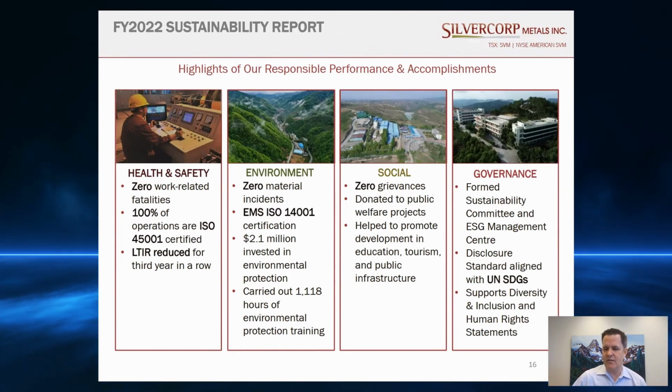And I'd say last but not least, in terms of that outbound communication effort, the board has formed a sustainability committee as well as a management center for ESG in Beijing, and really looking at aligning our internal programs with the external review and classification that many of the organizations are looking at.